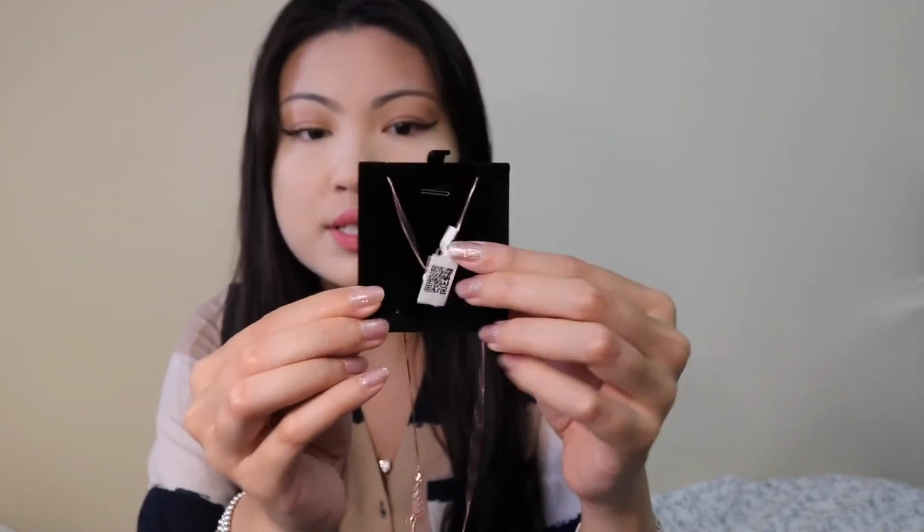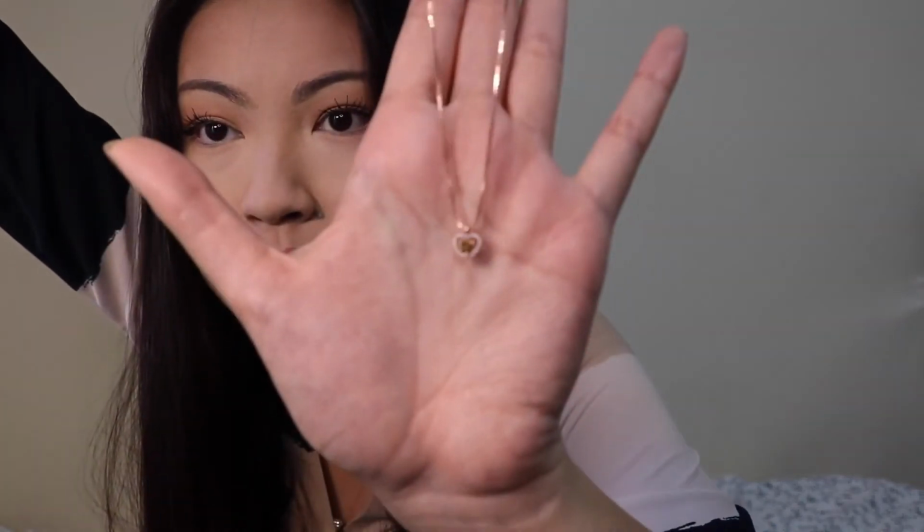So let me just open this up and do a little try on for you. So I just love the embossing right here. Adds a really nice touch, especially if you are gift giving, right? We always love a good packaging. This is what the necklace looks like. It's super shiny. I don't know if you can really see that, but very reflective. I love a reflective chain. So nice.